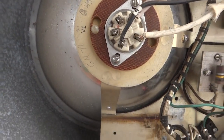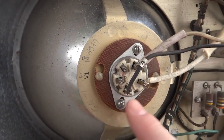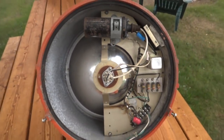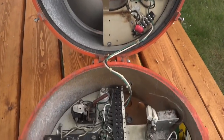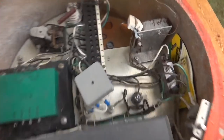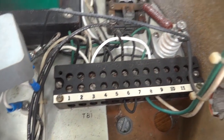wiring of all kinds. There's the base of the bulb. I have taken that out, and you can. You loosen these little plastic screws here, and you just twist it, and it comes right on out. So that is the bulb side of things. Down in here is the rest of the workings. The wires would come in there, and they go into these terminals. Now, I don't have a wiring diagram for this, but they go in these terminals here.